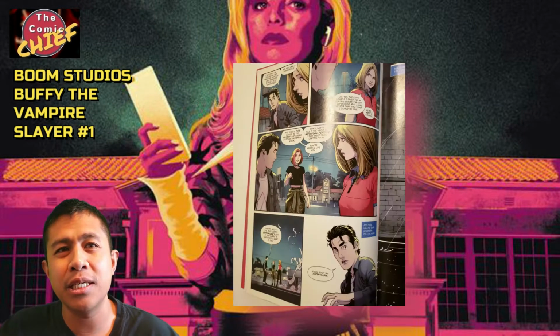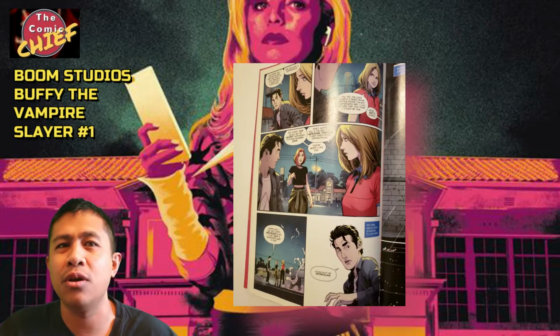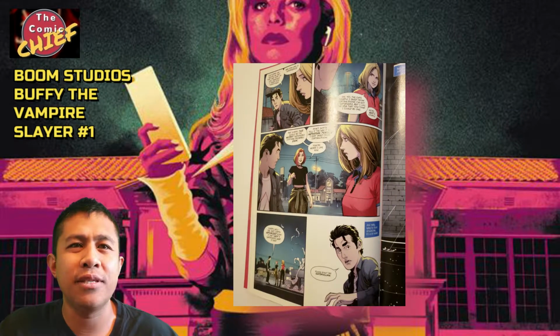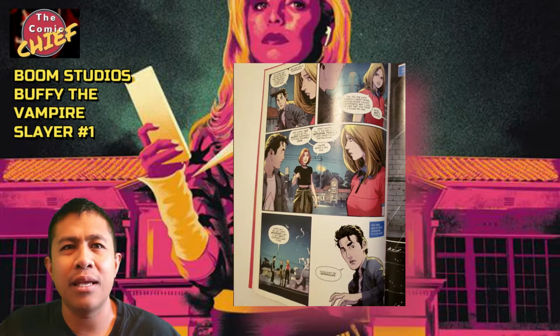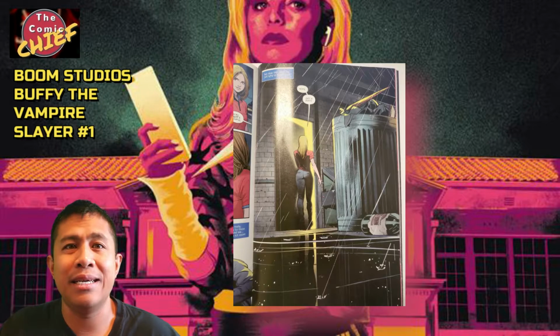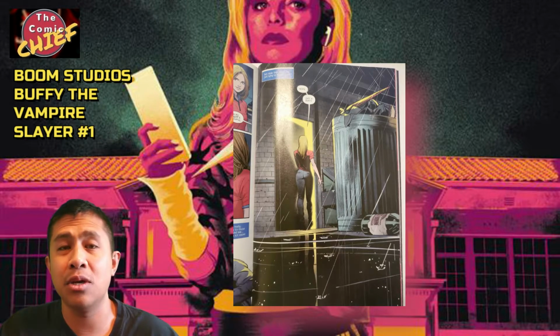So the two people she just saved happen to be Xander and Willow. So this is not a continuation of this series. Xander and Willow are not dating, and they have no idea that things go bump in the night. And yeah, as Buffy goes back to work like nothing out of the ordinary happened, we get to our 2-page spread of the book's opening credits.